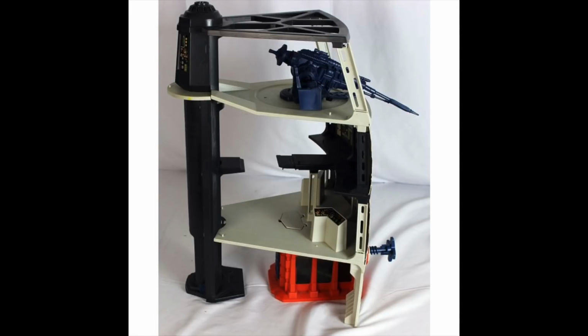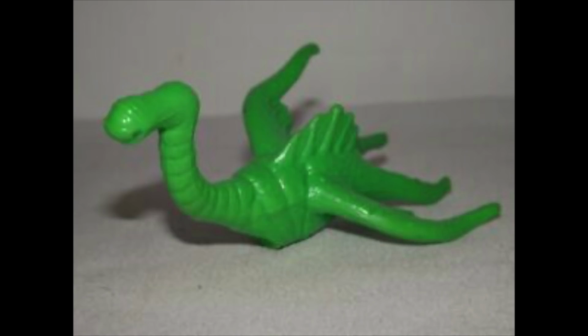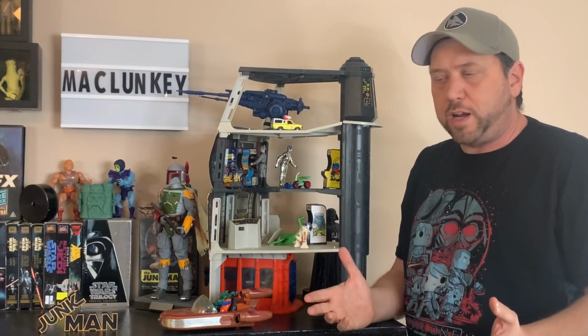Then at the bottom of the box, there was an orange box. At first you were not really sure what it was, so you pulled it out, and you see that it was a working trash compactor. And then inside the orange box, inside of a Kenner baggie, the Trash Monster, or Dianoga. Wow, a free Trash Monster toy. A kid had to be super excited for that. Well, as you can see, it looked like a lot of fun right out of the box.